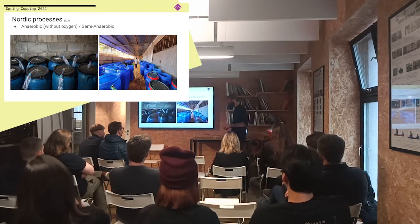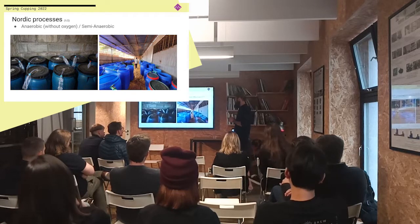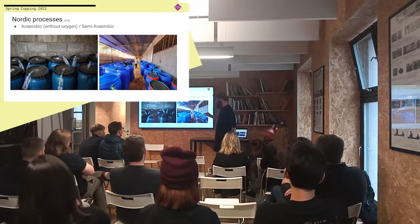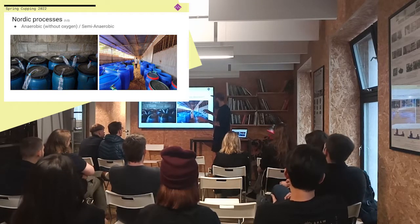What we've seen is that even with a semi-anaerobic process, the impact on flavor, it's not that much difference. So whether you make a semi-anaerobic or anaerobic, you can extend the time maybe a little bit, but besides that, it doesn't impact the flavor too much. There's still a lot to learn about it, because sometimes the semi-anaerobic might even taste funkier, what we would call funkier, than anaerobic. So it's a little bit difficult to understand.